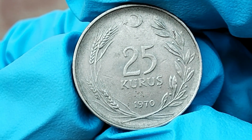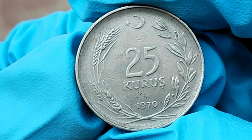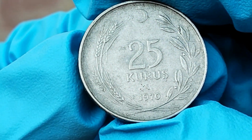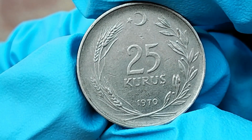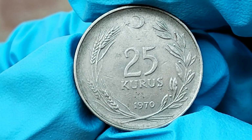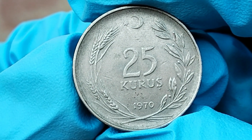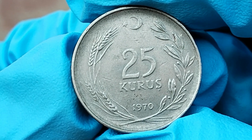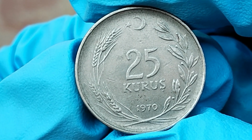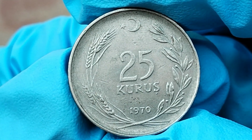Turkey's rich history and cultural influence have attracted numismatists from all over the world. Many collectors focus on Turkish coins, driving up demand, especially for rare and well-preserved pieces like the 25 kurus from 1970. And third, we have the condition and preservation of the coin. As mentioned earlier, the fact that this coin is in very good condition after so many years is a major factor in its market value. Condition can make or break the price of a collectible coin, and in this case, it's making the price skyrocket.